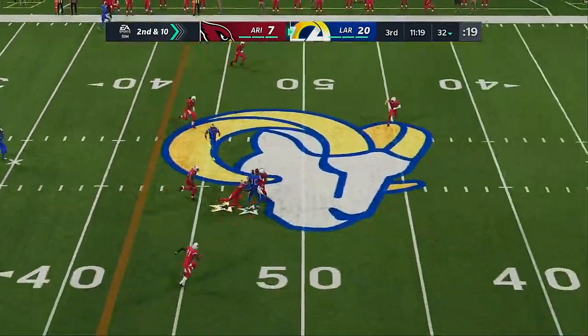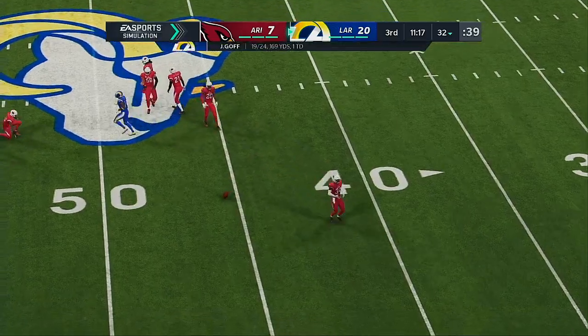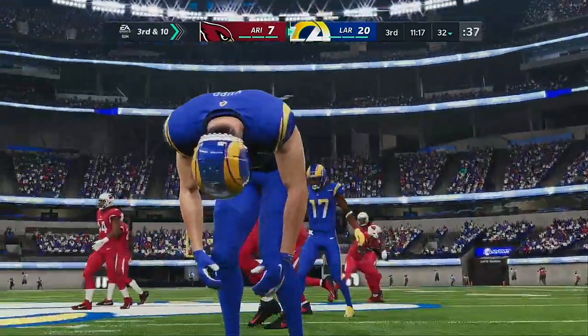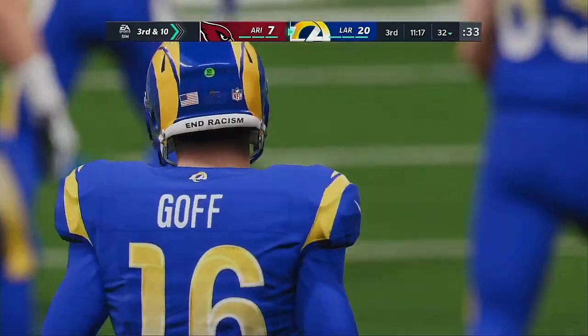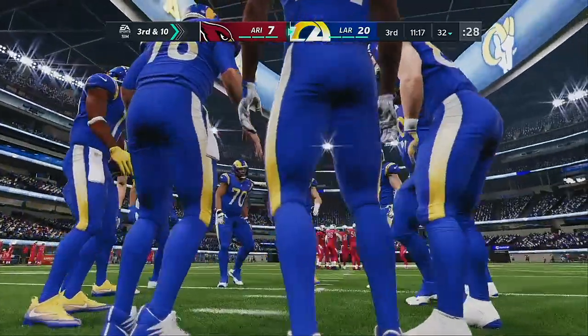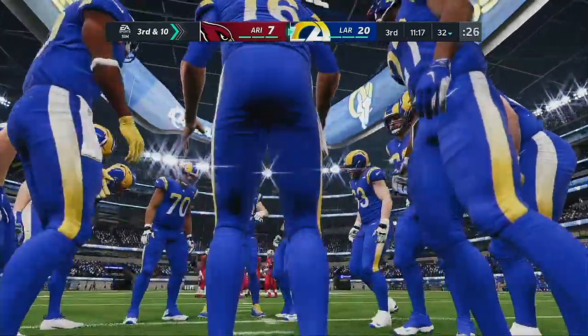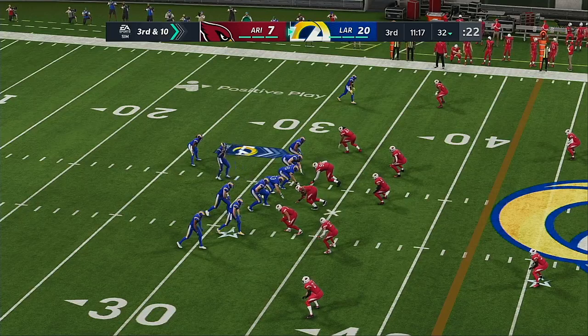Back to the air, Goff on second down. And that'll be incomplete. Took a pretty good shot as he tried to pull that one in. Couldn't hang on, third down. That's an excellent play by the defender. He diagnosed that one, closed quickly, and helped force the incompletion. Now they face a third and 10 after back-to-back incompletions.